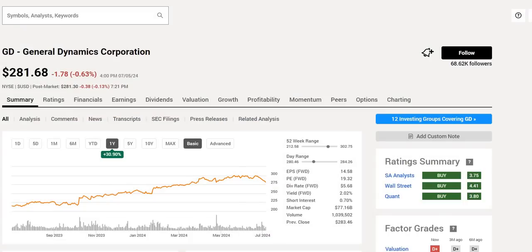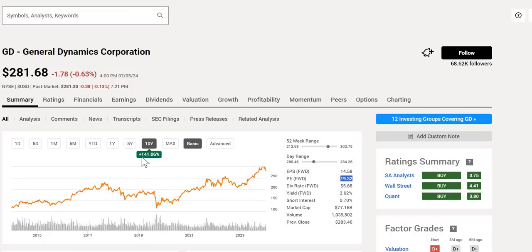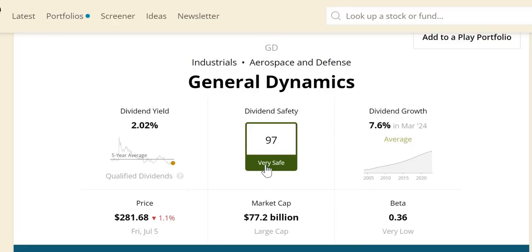This then takes us on to GD, General Dynamics Corporation, with a triple buy rating, a forward yield just above that 2% level, and a P that just sits above 19, 19.32 to be exact. Over the last 12 months, very strong, up 31%. Over the last 10 years, you probably would have marginally outperformed the S&P with this stock, plus 141%. When we take a look at that dividend safety, 97, the first one I believe that is a very safe score today. Always great to see. Nice high single digit increase this year at 7.6% as well.